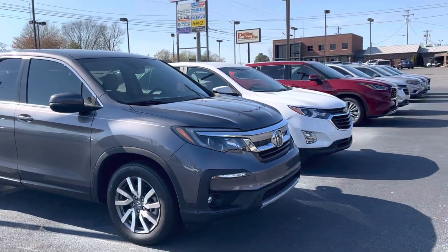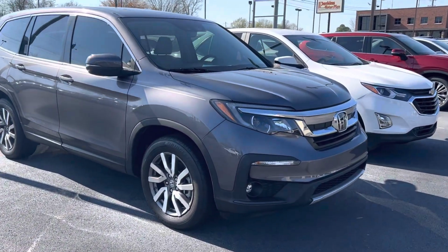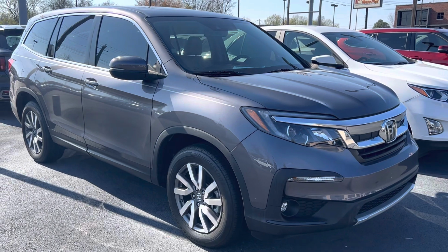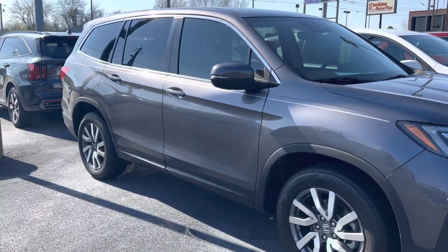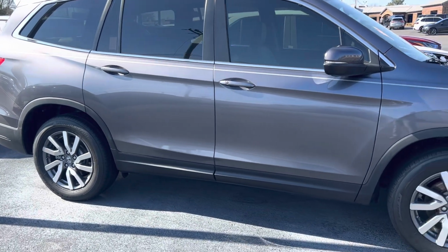I'm down here by the Honda Pilot that we've been looking at together. I'm just going to walk around it really quickly, show you any imperfections on it. A lot of it's just the normal wear and tear that you'll see on a used vehicle. If there's anything obviously out of the ordinary, I will certainly point that out to you.